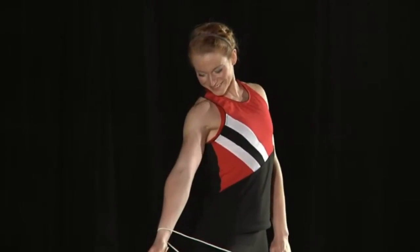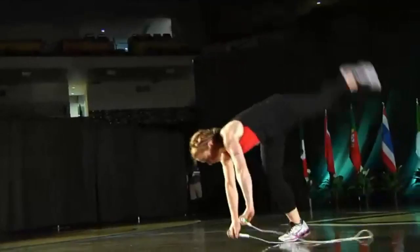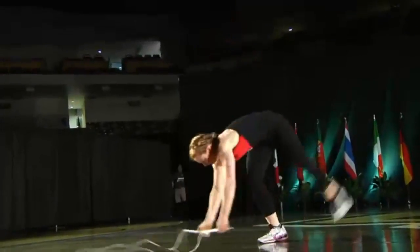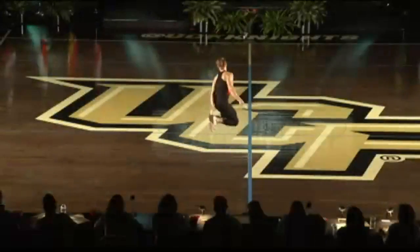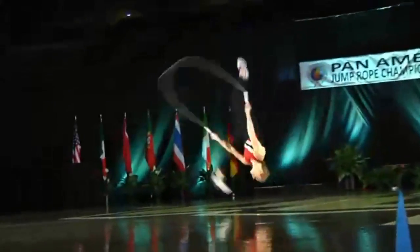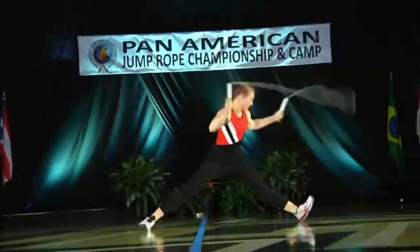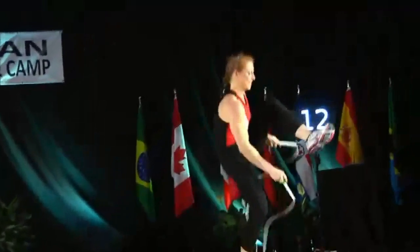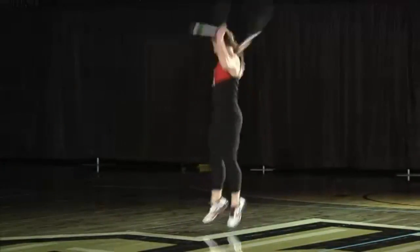Up next, we have Kaylee from Heart and Soul. Starts off with a round-off back tuck into a clean sunny D and into backwards multiple unders. Kaylee's presentation skills are very high. Her posture is straight up and down, always communicating to the judges with her facial expressions and body language. Kaylee is known for her split combinations, and this rope manipulation is fantastic.